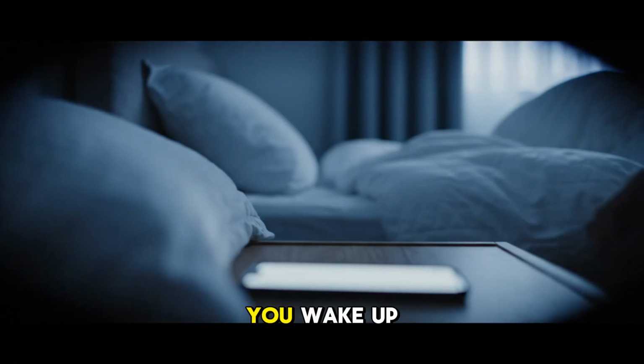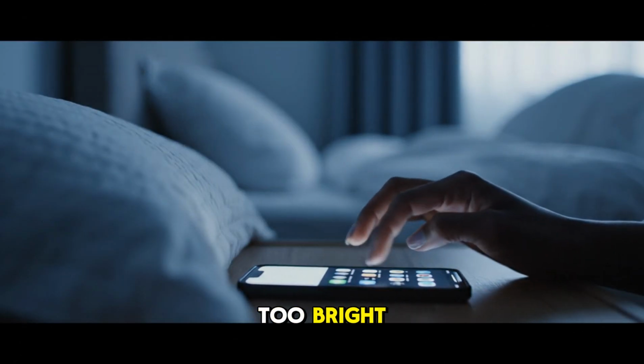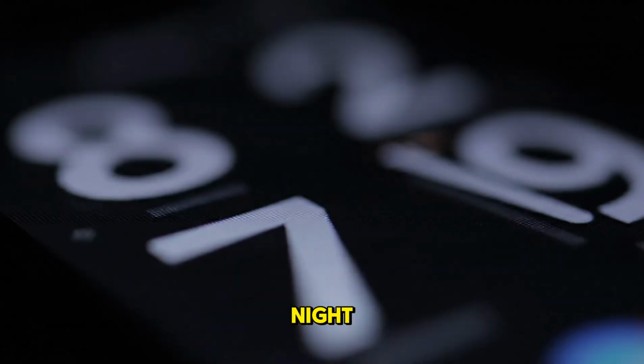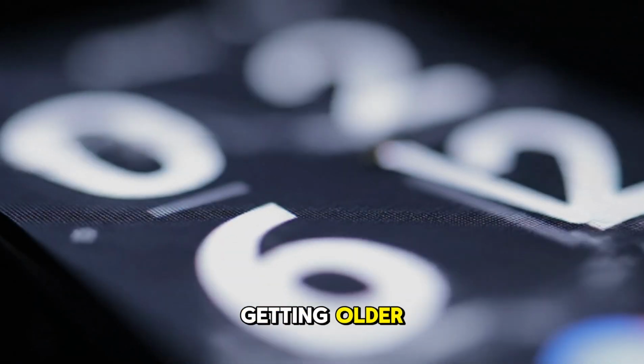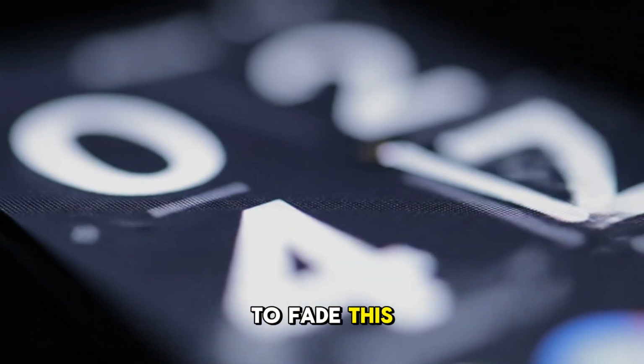Picture this for a second. You wake up, reach for your phone, and before you even check the time, your eyes hesitate. The screen feels too bright. The numbers feel a little softer than they used to. Later that day, a street sign looks blurry at night or a book needs brighter light than it did years ago. You tell yourself it's just aging, just part of getting older. But quietly, a question sits in the back of your mind. What if my eyesight doesn't have to fade this way?